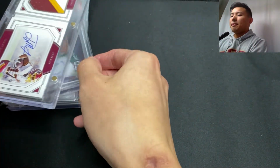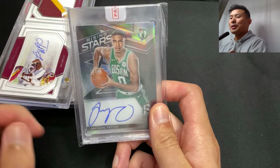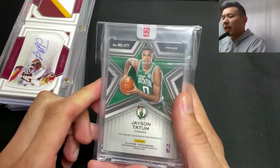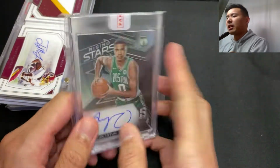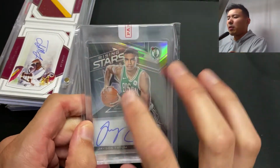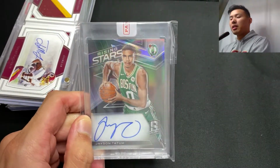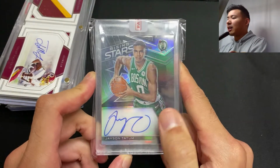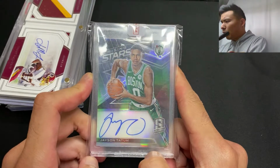So number 7, this beautiful card here. This one's a Jayson Tatum Spectra, to 99. So this one's a Spectra Rising Stars on-card auto redemption, sealed. Haven't opened it, but this one's a beautiful card. I got this one for $700.